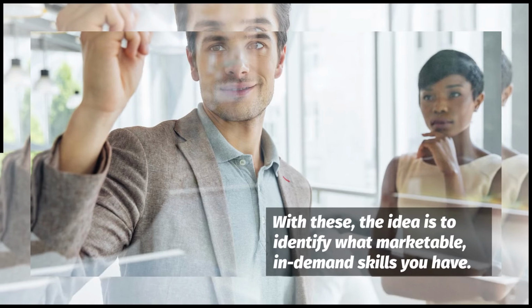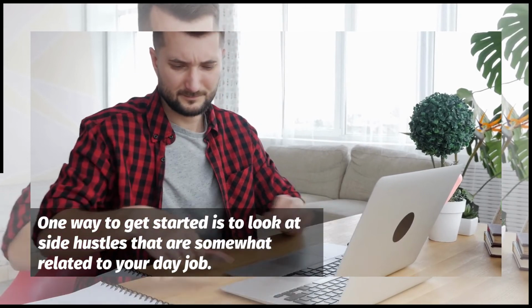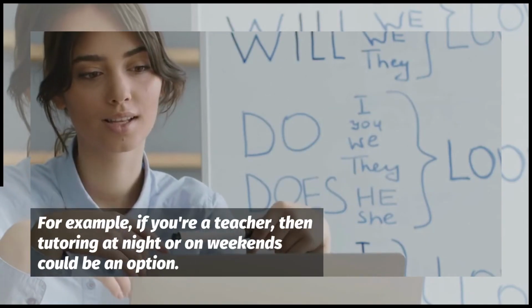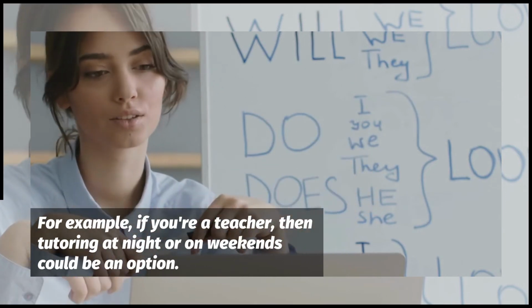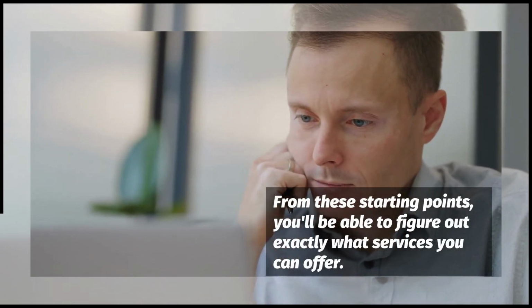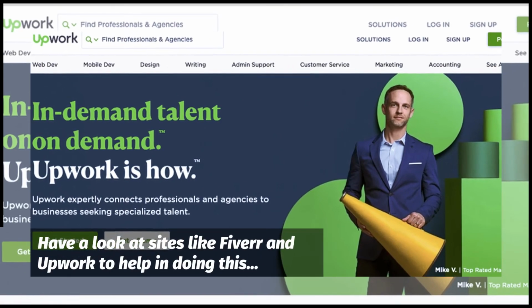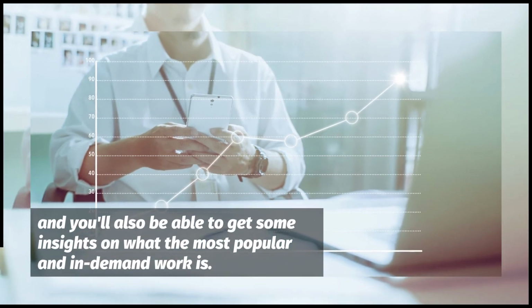With these, the idea is to identify what marketable, in-demand skills you have. One way to get started is to look at side hustles that are somewhat related to your day job. For example, if you're a teacher, then tutoring at night or on weekends could be an option. From these starting points, you'll be able to figure out exactly what services you can offer. Have a look at sites like Fiverr and Upwork to help in doing this. And you'll also be able to get some insights on what the most popular and in-demand work is.